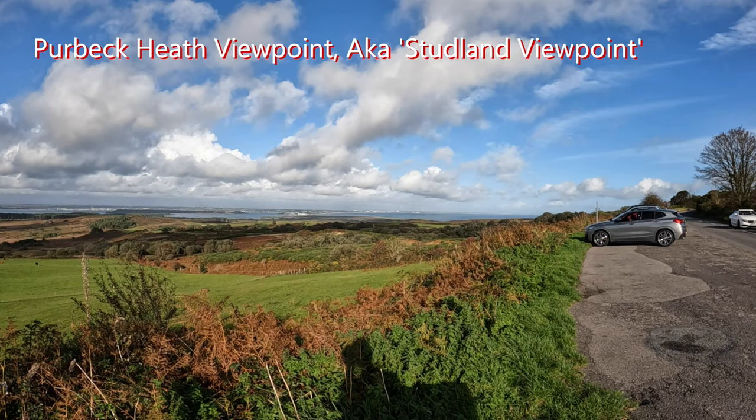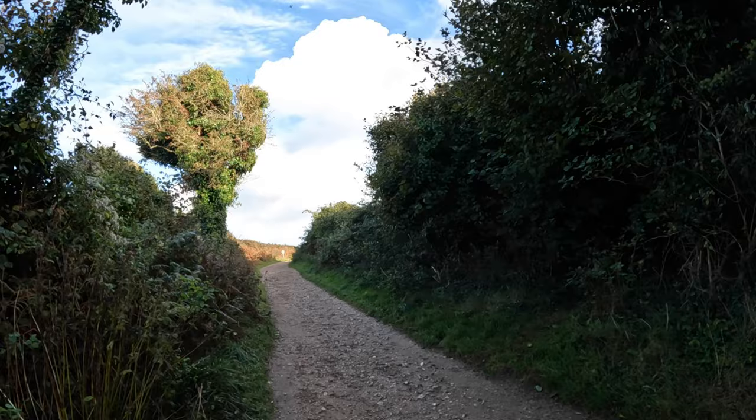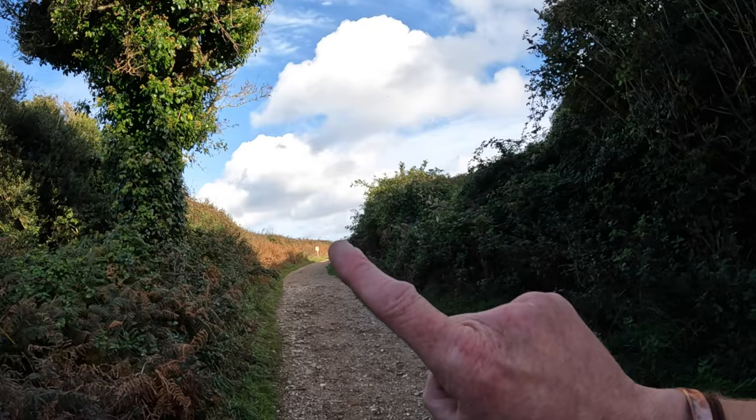And Harry's Rocks would just be to the right. Absolutely stunning. Beautiful little view spot. If you're coming down here, it's well worth a stop in between Corfe Castle and Studland. So you can't miss it, folks. You'll see it and you'll be like, quick, stop, camera out. Anyways, folks, we're not far now. Not far.